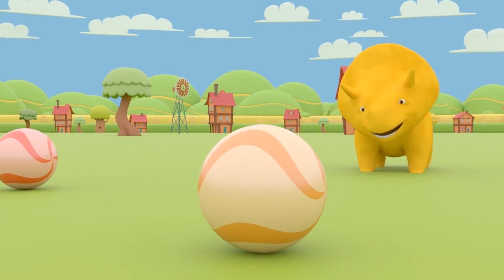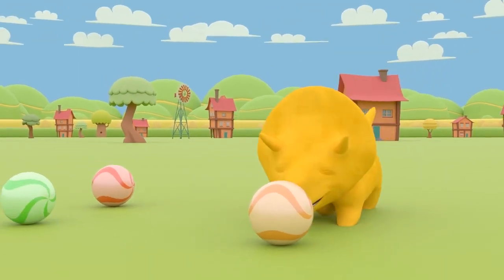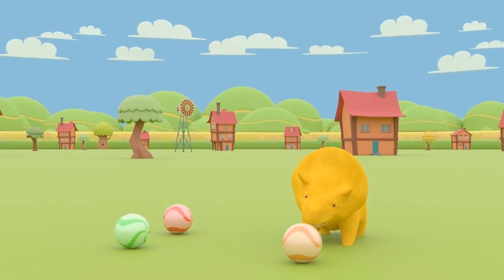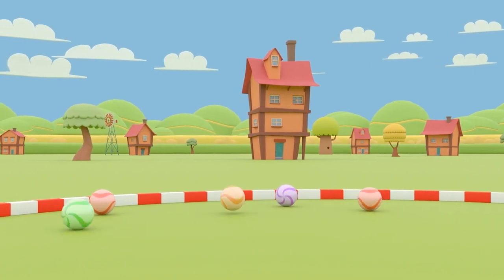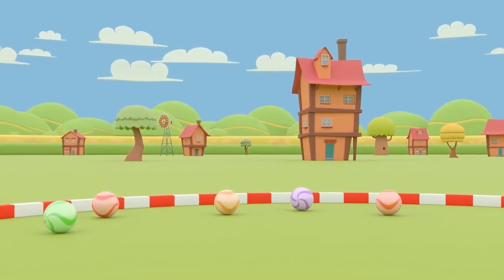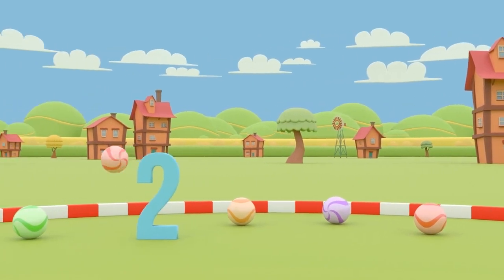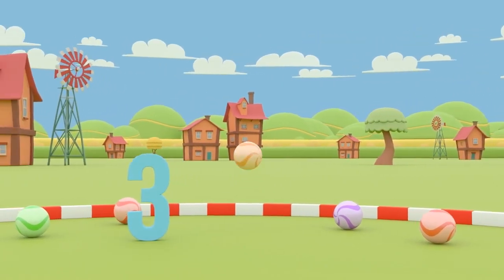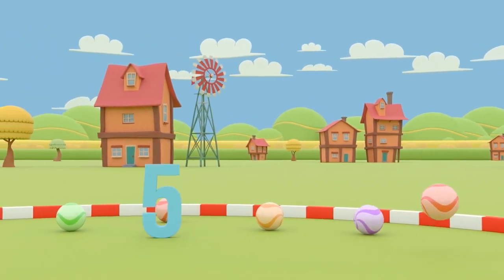here's a yellow marble. Wow, Dino, you've hit two marbles in a row. Let's count them. One, two, three, four, five.